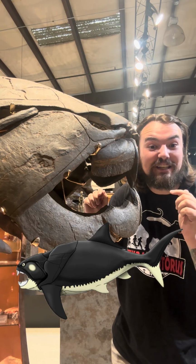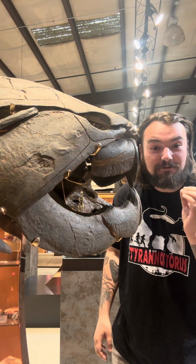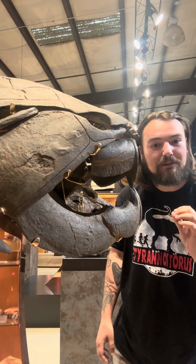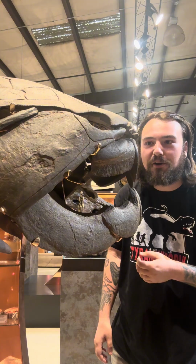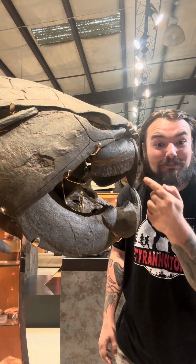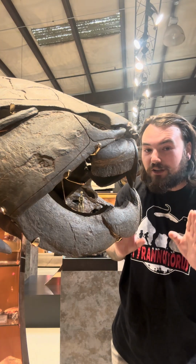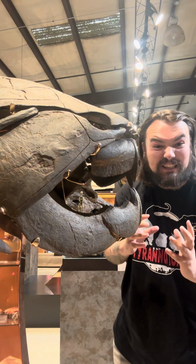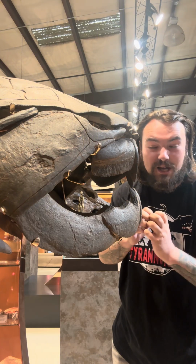This is Dunkleosteus, a giant placoderm or armored fish that patrolled all over the oceans in the Devonian period over 360 million years ago. Something I want to point out here, have a look at these big teeth, or are they teeth? They're not quite true teeth. They're actually sheaths of bone that basically act as a giant pair of prehistoric bolt cutters.